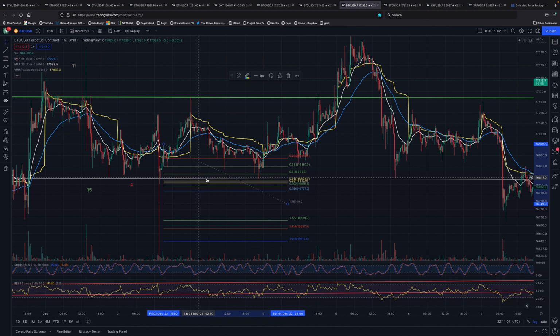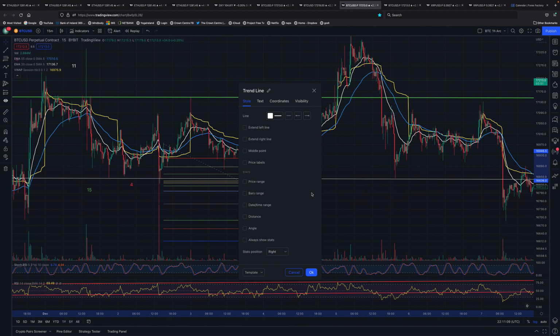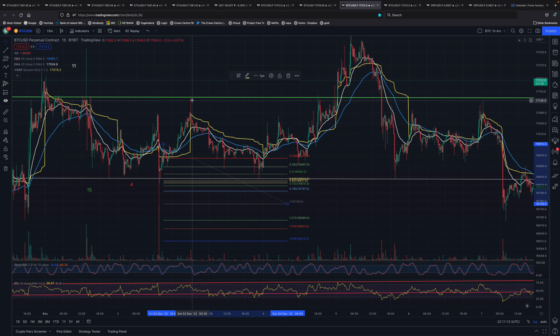So that means this trade wouldn't go in until here. So here is where you would go into the trade. And yes, you would be missing this swing. Could you catch it?